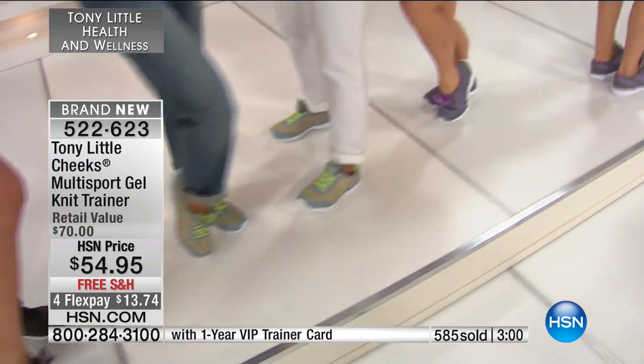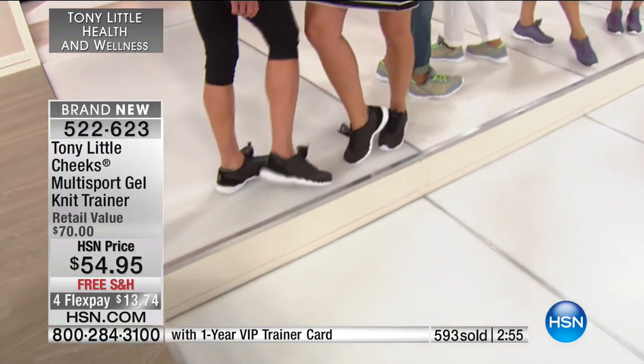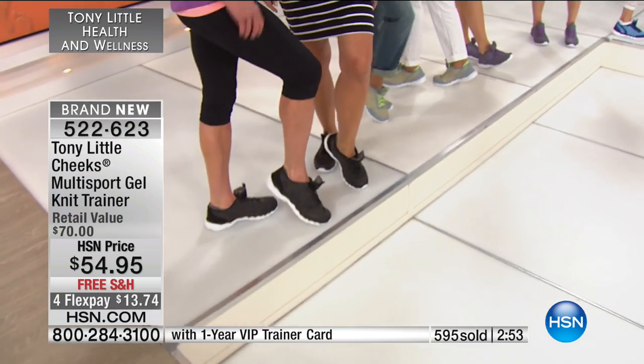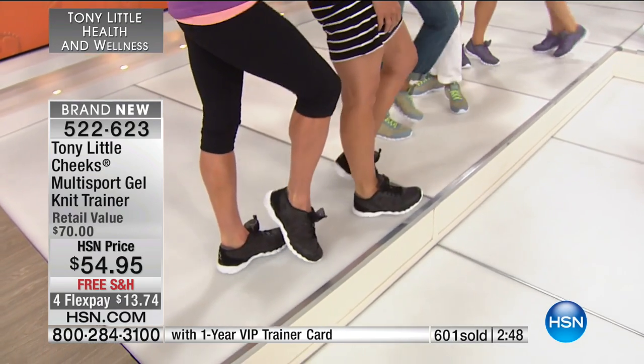The fastest sellers are, you guys guessed it, that terrific lime gray combination and the violet gray combination. We want to hear from others. Karen knows all about these shoes. Let's take a listen.